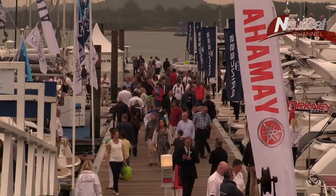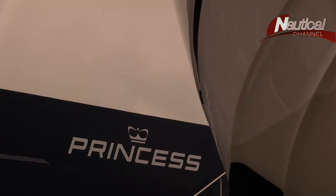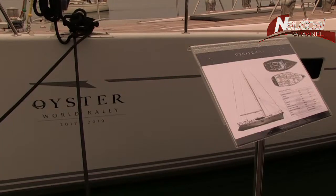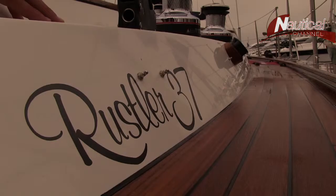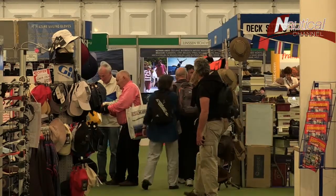There's plenty to see and plenty to do here at Southampton. We've got big boats, we've got Princess, we've got Sunseeker, we've got Oyster, we've got a Rustler 37, we've got motorboats, we've got sailing boats, we've got fun for everyone. So come on with us. There's a lot here to see and do.